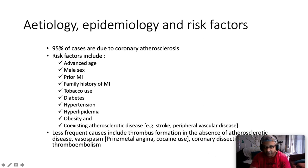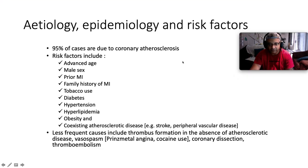Now, less frequent causes include thrombus formation in the absence of atherosclerotic disease, vasospasm, especially Prinzmetal's angina, cocaine use, coronary dissection, and thromboembolism.